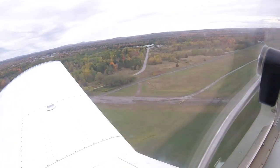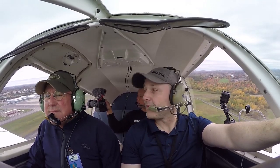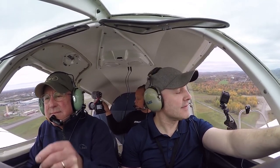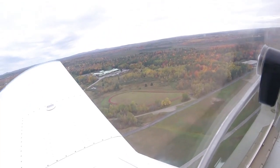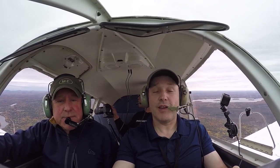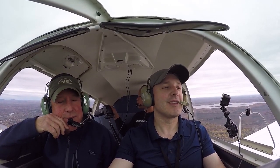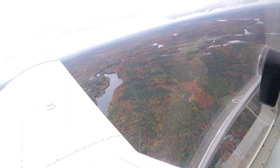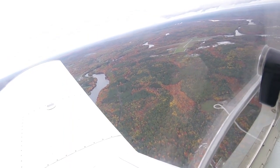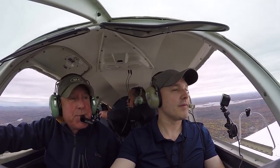A little bit of chop, not too bad. It does feel like it has a good little motor up front here. Oh yeah, you got 180 horse. She's a good motor, she's a good flyer. I like the visibility with the low wing. You can really see out. Yeah, we got some clouds over here we're going to stay away from. So yeah, clear of clouds.